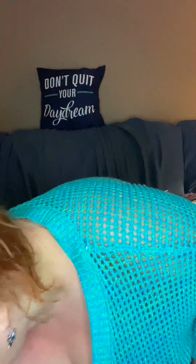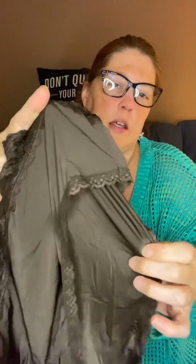The next item is called the Second Skin Mid-Rise Hipster Lace Trim Panty. Now this is to match a bralette that was in this order. Well, all these things were washed, so you can see how they hold up from being washed. It's just like a satin kind of panty. Again, they have the lace on the top, lace on the leg, and just a satiny kind of material.